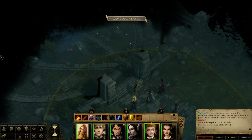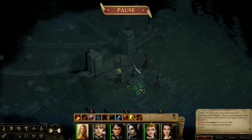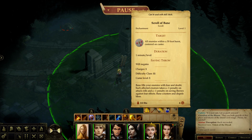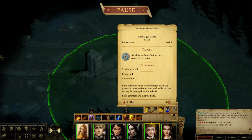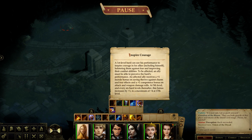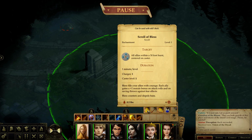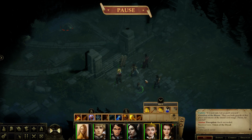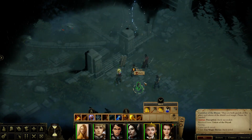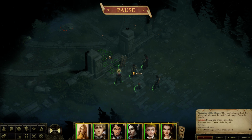I wrote it. Alright. No, Lindsay. Don't do that. What does Bless do exactly? It fills your eyes with courage and gives a +1 morale bonus on attack rolls and on saving throws against fear effects. A morale bonus. And this gives a morale bonus on saving throws, +1 competence bonus on attack and weapon damage, so it stacks. So let's just bless up here. Actually, let's just try it with that.